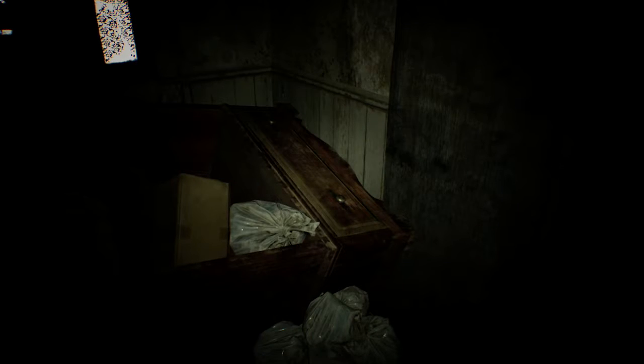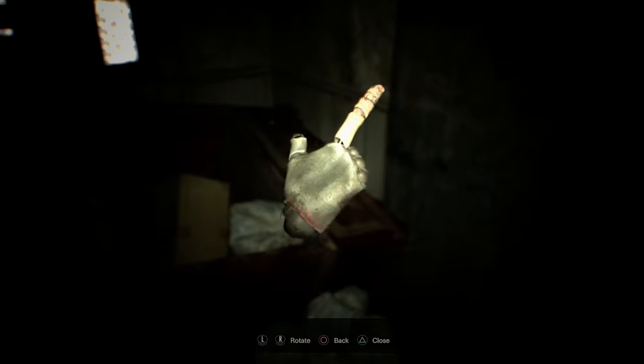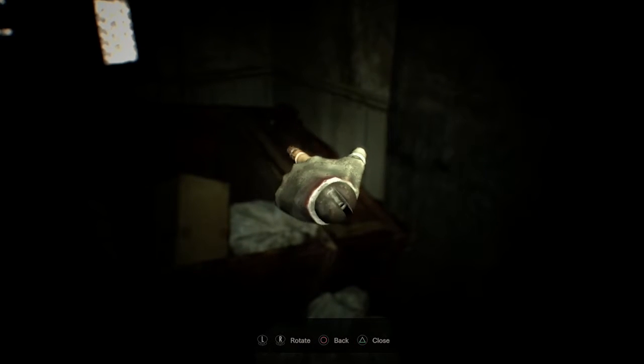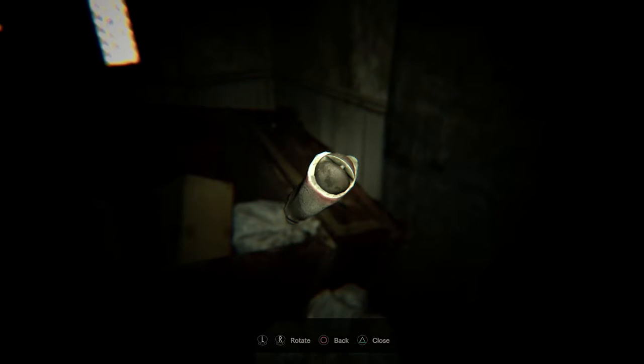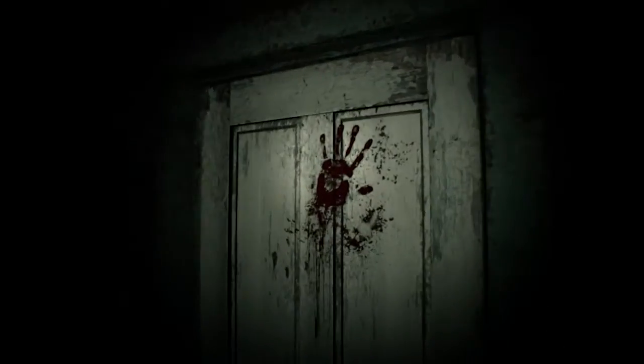Let's try. Oh, no. Okay. So you heard that noise? Basically, if we go back up here, we can actually check. And there we go. We have a bloody handprint, which shows us that we're doing something good.